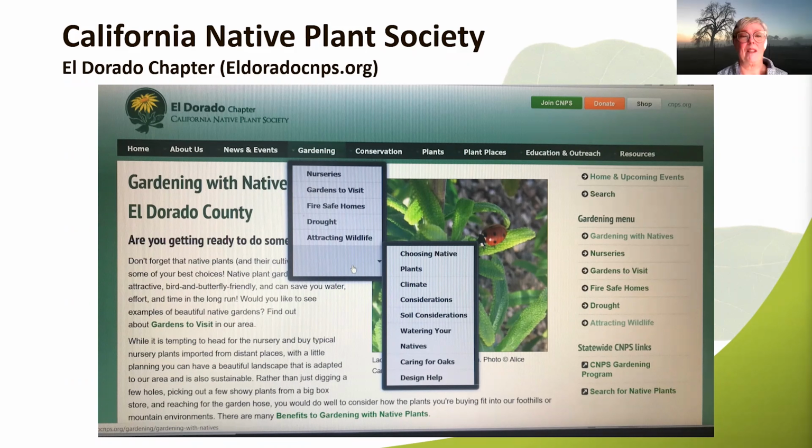So anyway, if you're not from El Dorado County, chances are you have a chapter in your area in California. So seek that out. And the majority of them do run plant sales of some type. But besides that, you've got lots of resources on gardening with natives. So that's a great resource.